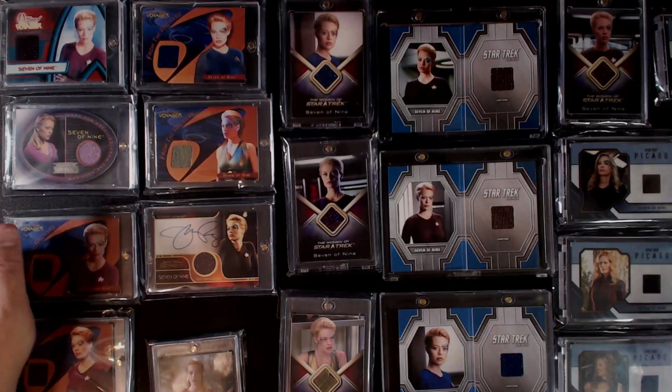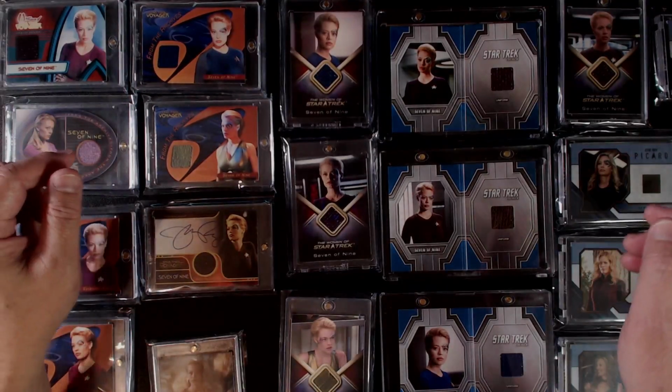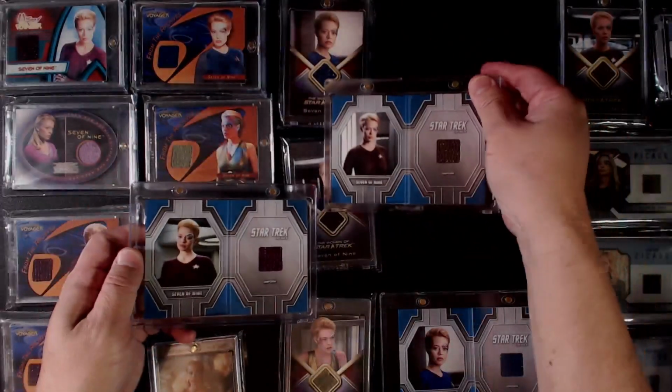Okay, so now moving on to the Star Trek 50th anniversary that came out in 2016. They did booklets. And they did three booklets.